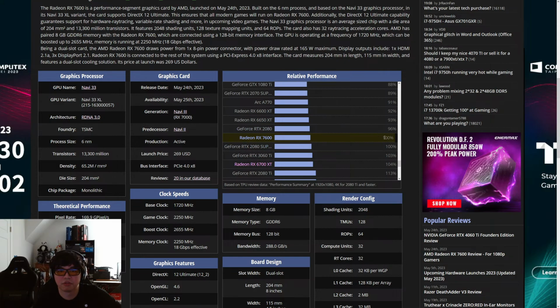So it's about 4% or so faster than the 2080. I know that's not how you convert percentages when you look at stuff that's weaker, but it's pretty much 2080 Super, which means it is basically a 3060 Ti.